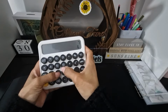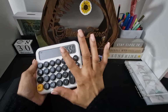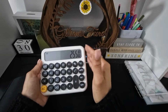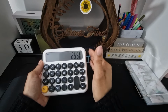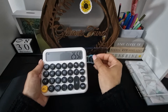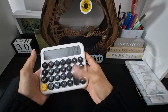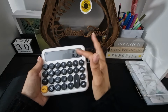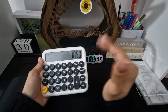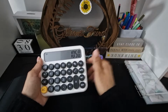I will then take $2,500 and put that towards my 10k binder, leaving me with $2,550, which is going to be distributed amongst my sinking funds as well as my Christmas fund. My Christmas fund, I plan on saving £2,000 by end of next year. So 1,500 will go towards my Christmas fund, leaving me with 1,050 to distribute amongst my sinking funds. And then I will just concentrate on my mini challenges and my 10K binder.